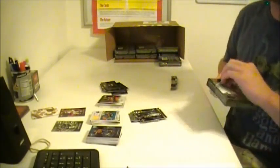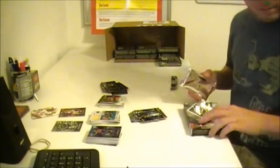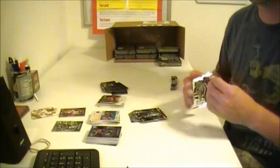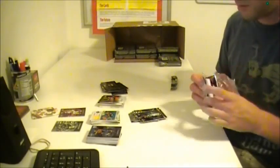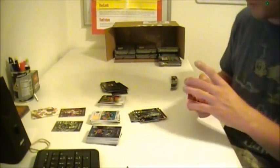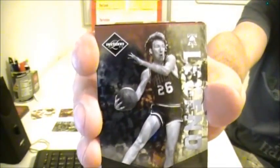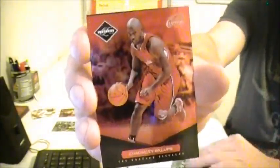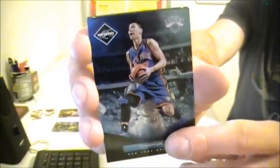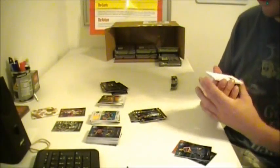Box 9. And a redemption. Maybe it'll be somebody good again. Mike Dunleavy Sr. for the Sixers. Chauncey Billups for the Clippers. Jeremy Lin for the Knicks. And there's the redemption. Ready? It is. A big one.